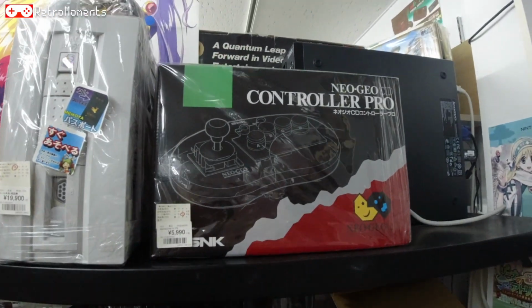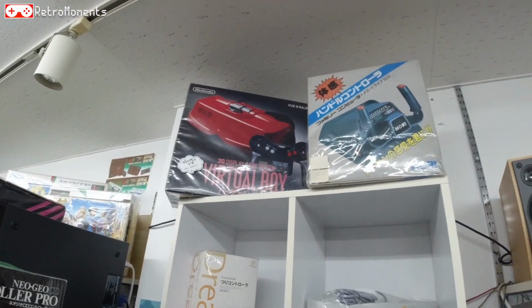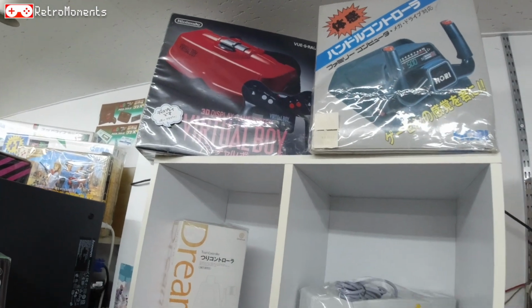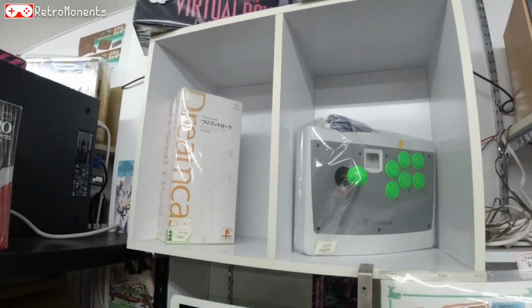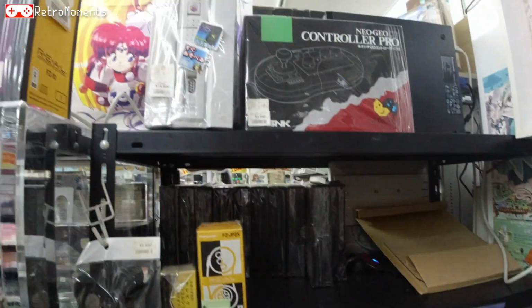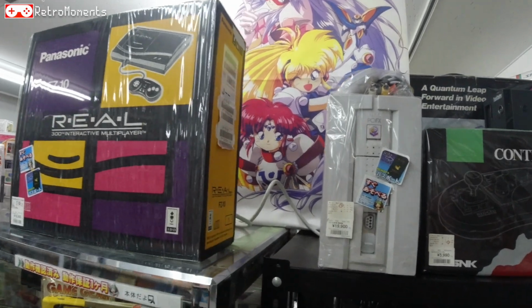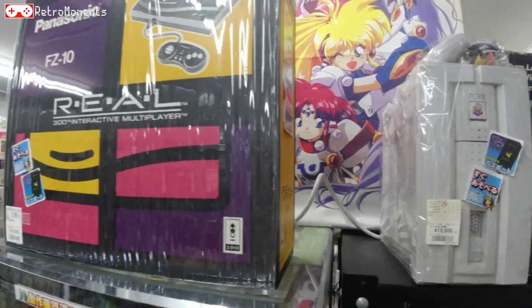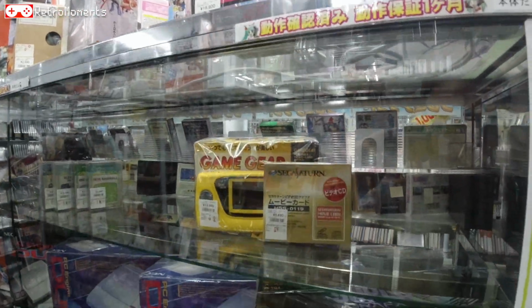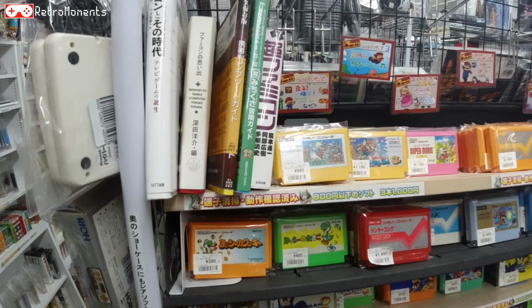And now we're getting into some other stuff. NEO-GEO CD controller, boxed, and we also got a Virtual Boy up there, boxed in really good condition. Down under we got some Dreamcast stuff, really nice arcade stick there. I've tried that stick before and it's really good. We got PCFX here and a Panasonic 3DO. It's really cool that it's here. $169 for that boxed, which is not bad at all.